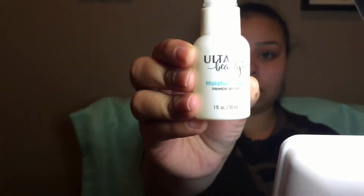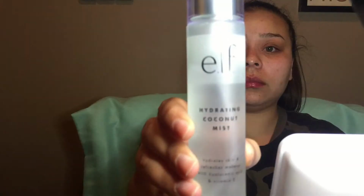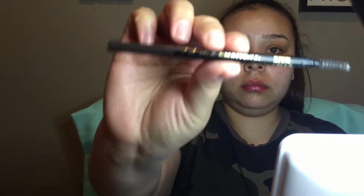So we're going to go ahead and start with my Ulta Beauty Moisturizing Primer Spray. And we're just going to apply that to our face. Then I go in with my Ulta Beauty Hydrating Face Primer, and we're just going to apply that all over to our face. I was being really extra because of the foundation I'm going in with, and so I'm using my e.l.f. Hydrating Coconut Mist. And this is the day I realized that the container was broken.